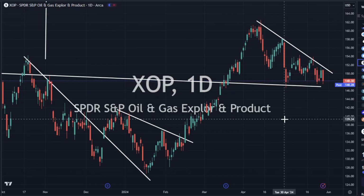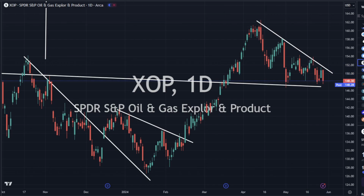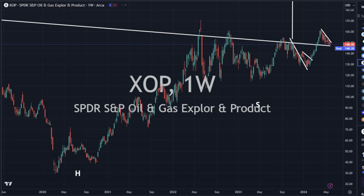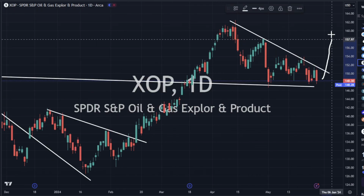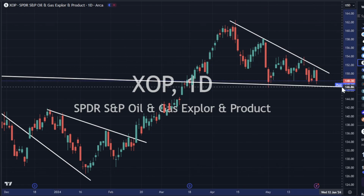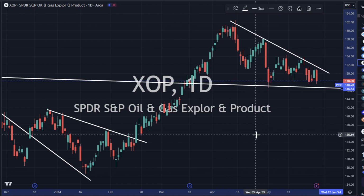Our boy XOP, yeah, you know me, coming right to the corner here. So we're squeezing up on the neckline. We're squeezing up on the neckline. We have a downtrend line right above it, and we want to punch through this. I think it will punch through it, and I think that we will probably see higher interest rates, a higher dollar, and it's going to punch through this downtrend line.